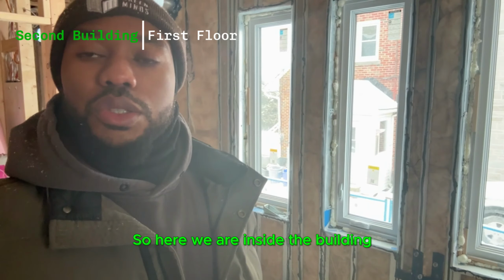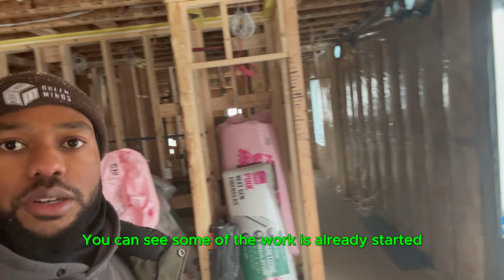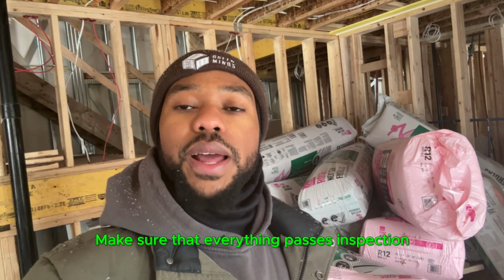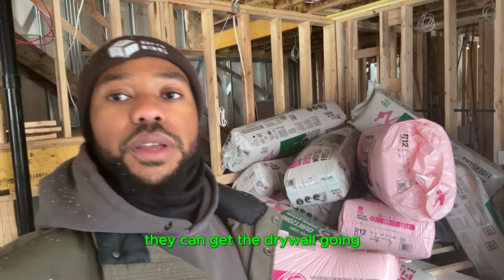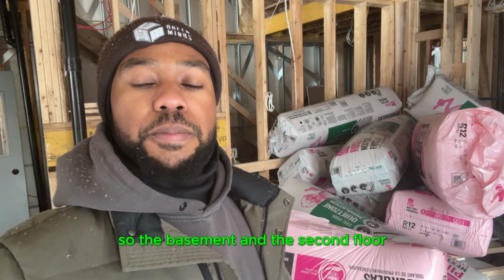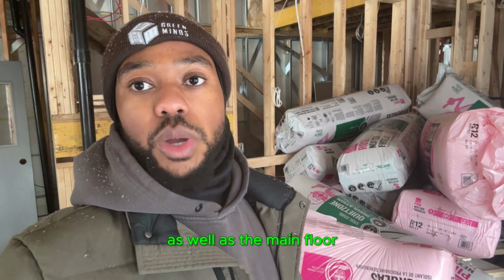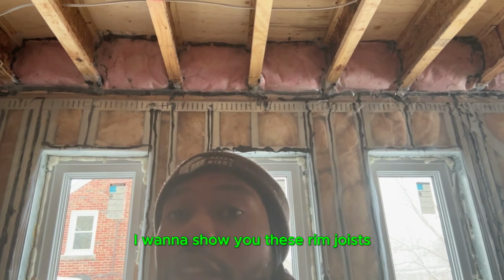All right, so here we are inside the building. You can see some of the work is already started, but really we're trying to finish off the first building, make sure that everything passes inspection, everything's good to go. That way they can get the drywall going. Already we've passed inspection on 2 other floors, so the basement and the second floor. Now we're just finishing off the 3rd floor as well as the main floor, and then they're good to go for the drywall.